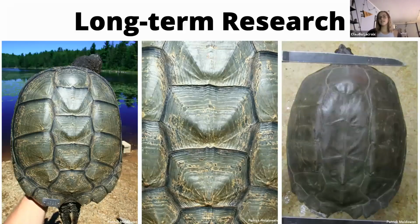Now, what makes the study system even cooler, turtles are really long-lived, so they can most likely live past 100 years. But that also means that they're more likely to outlive their researcher. And so this research allows us to track individuals over time and confirm whether they're still alive, as well as their growth over time. When it comes to trying to age a turtle, it can be quite challenging. Theoretically, you could count the growth lines on the shell and get an age estimate that way, sort of like counting the growth rings on a tree.